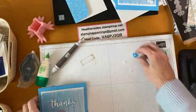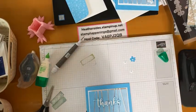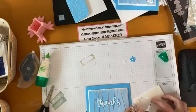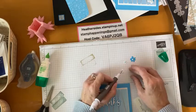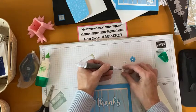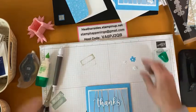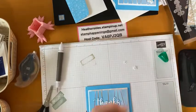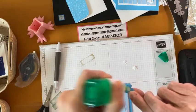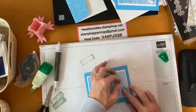What I did is I am going to glue down two of these, and I'm going to mount one with a mini dimensional. So let's put that mini dimensional on now. There we go. Put those away. And now these ones I'm just going to put a little bit of glue right there on the center, and I'm going to lay it down here like that.